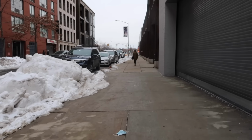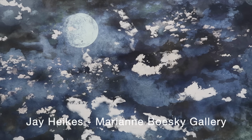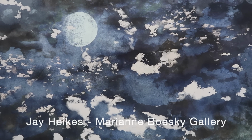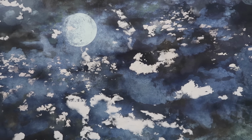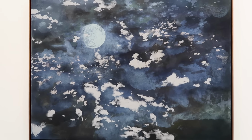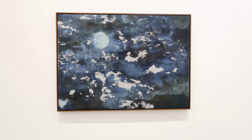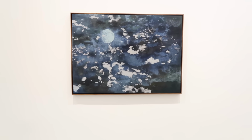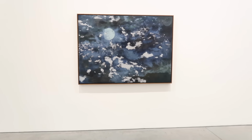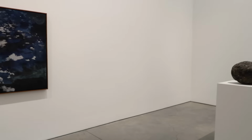Now we're heading over to an exhibit by Heikes at Marianne Boesky Gallery. And Heikes also employs a really interesting painting technique. And I love starting zoomed in on this because I'd love to hear what you guys think. But I honestly at first thought that these were photographs. I thought that it looked like photographs where you have multiple subjects sort of layered at various levels of exposure.